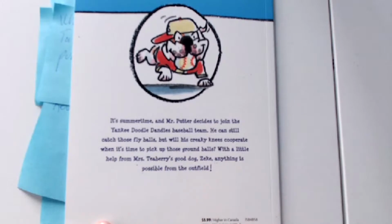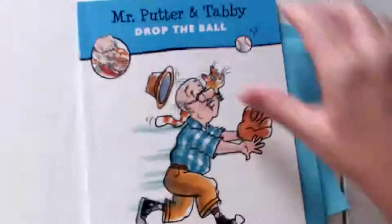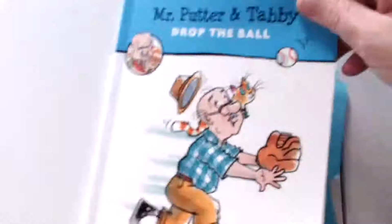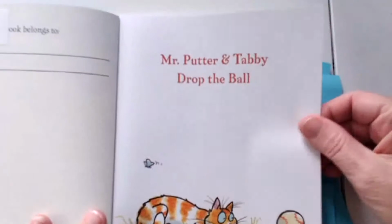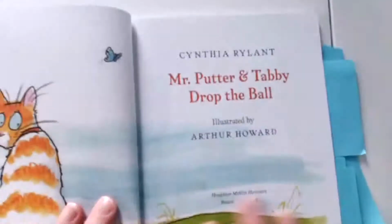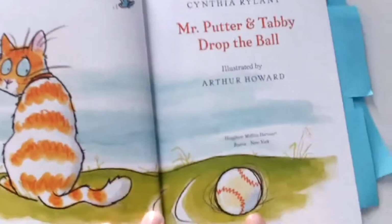Okay, so that gives us a little information. We know he's going to join a team, a baseball team called the Yankee Doodle Dandies. There's another dog named Zeke in the story, and Mrs. Teaberry's in the story too. So let's find out what happens. Oh, and there's Tabby, and there's the ball. There's Tabby, and it looks like the ball's on the ground there.